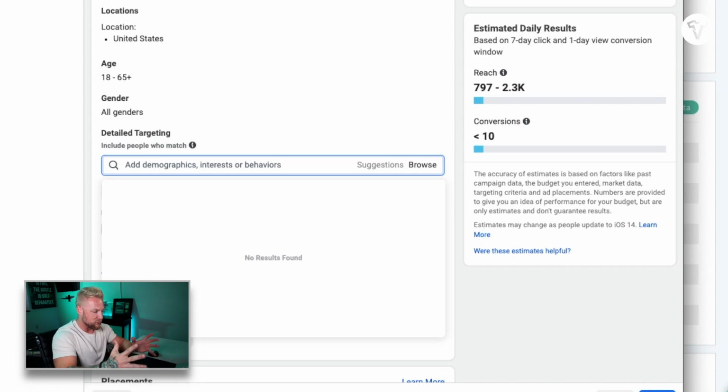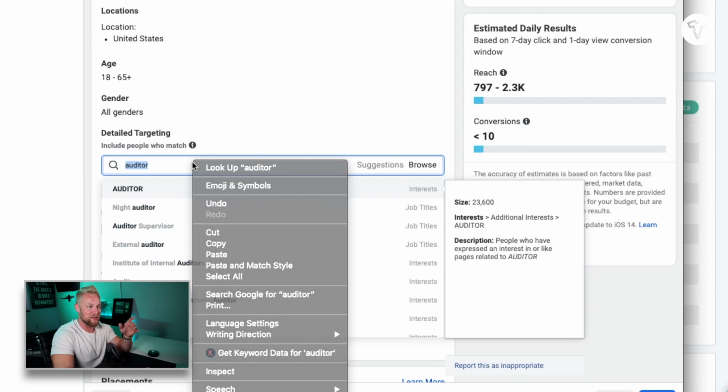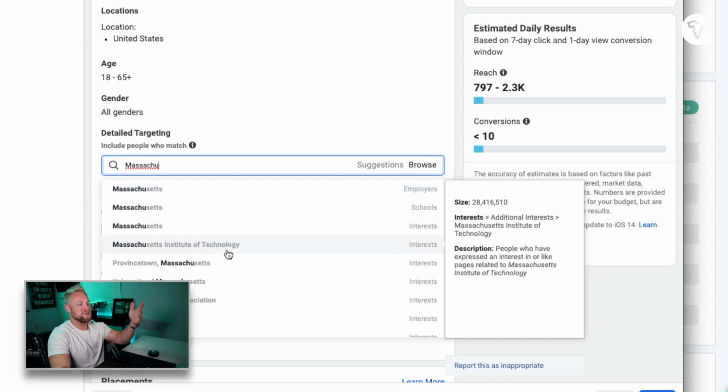Let's think about another career. Who does a lot of math? It's tax season, so auditors. There's an auditor interest. Guys, that's how this works. Okay, let's do one more. Let's say, where did they go to school? MIT, Massachusetts Institute of Technology. That's how you do it, guys.